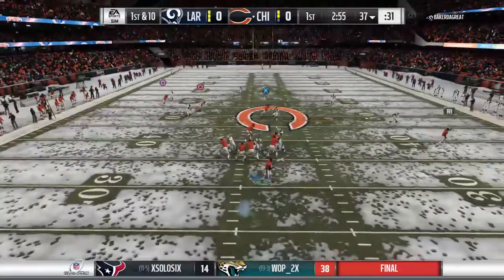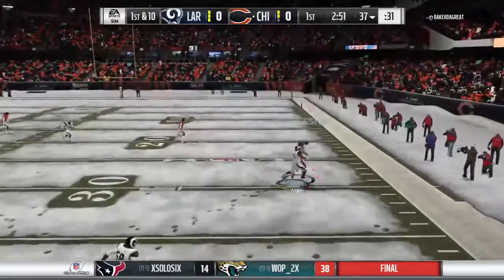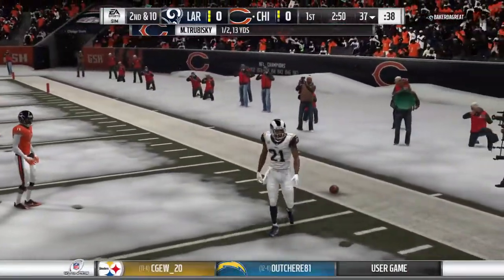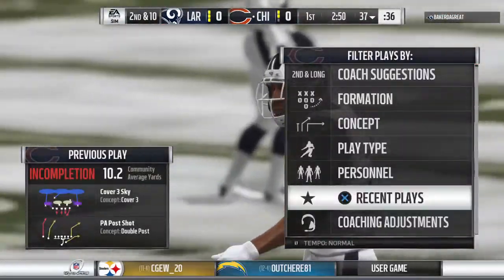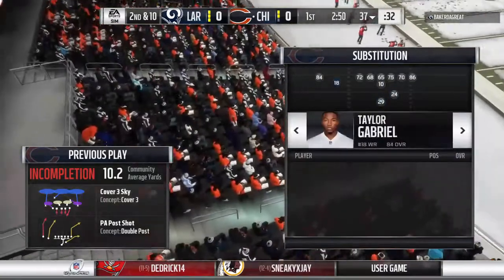Following the fumble recovery, it's Trubisky. Flushed out right. Now he's going to throw deep right side. Almost able to intercept it. That's one he would have liked to have held on to on this first drive. Instead, 2nd down. And that's one he's got to be happy to have back.